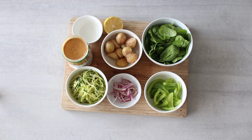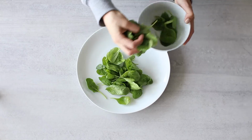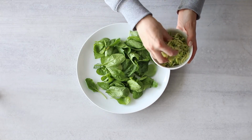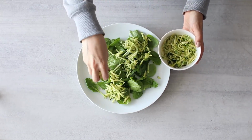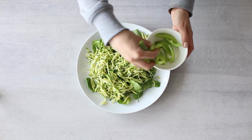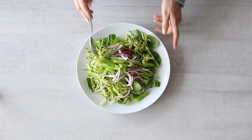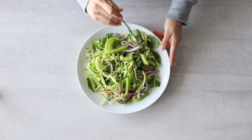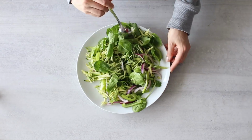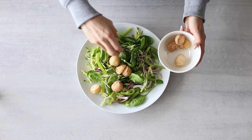I'm going to show you all of these recipes in a single meal serving size for one person, but you can easily double any of the ingredients or quantities to suit your needs. So first I add about 2 handfuls of baby spinach to my plate. Then I add about 1 cup of spiralized or grated zucchini. You can also buy this pre-prepped if you want to. Then I have about half a cup of green bell pepper slices with a little bit of sliced onion. Purple is pretty, but any onion is fine. I use about 1/8 of an onion. Then I add the potatoes that I roasted, which is the main part of the salad. You can also double the amount of potato if you want to.